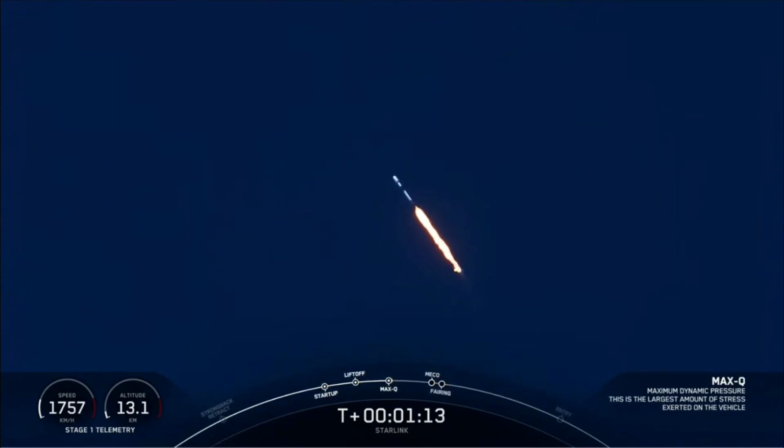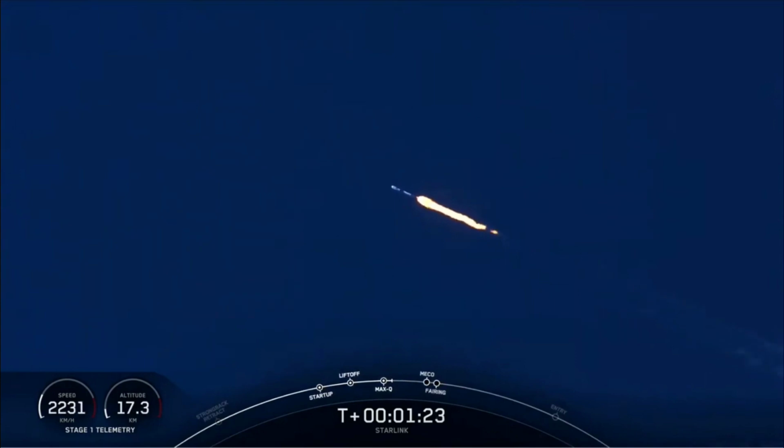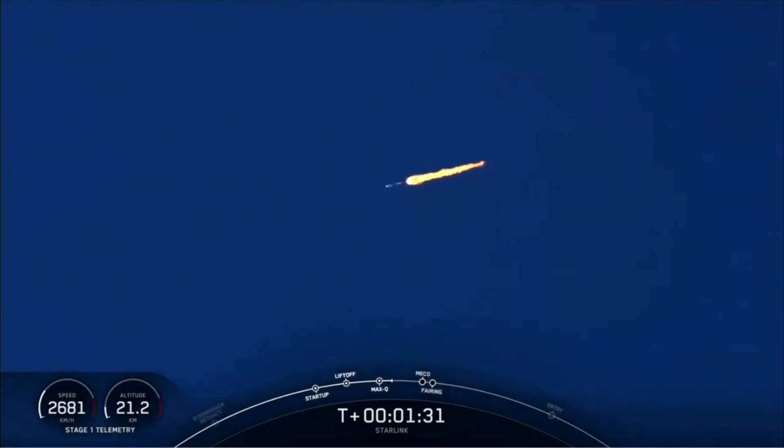This means that the vehicle is currently experiencing the greatest amount of external stresses as it ascends through the Earth's atmosphere. Now we're just over a minute away from a series of events that are going to take place back to back. These are going to be main engine cutoff, or MECO, stage separation, second engine start 1, and fairing separation.